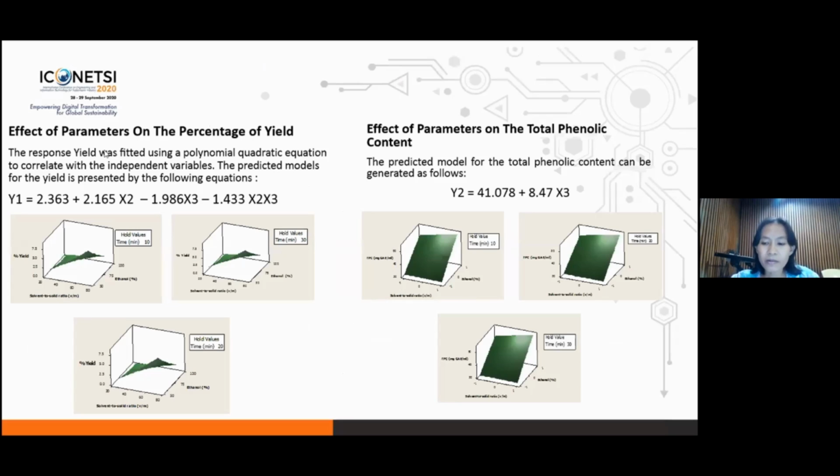For the response of yield, as can be seen from the equation, the factor of time shows no significant effect on the yield. The figure proves that the surface plots for 10, 20, and 30 minutes present the same model. Parameters that affected yield are solvent to solid ratio and alcohol concentration, and the lack of fit for this model is 2.08, and the probability is smaller than 0.05, and the R square is 0.95.